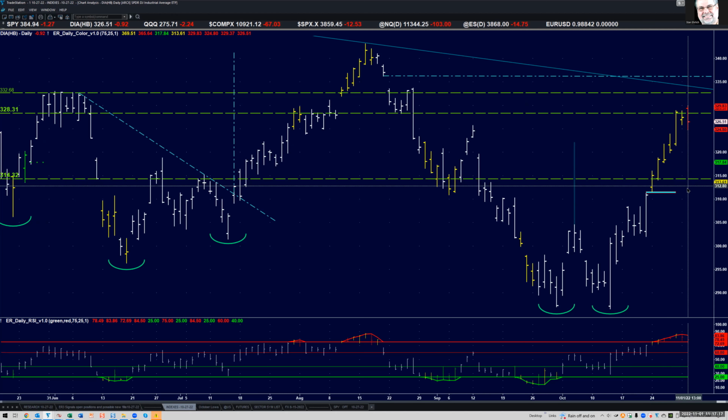Now, there is a gap to close from, guess what, 6.5 days ago. And it is down around 311.5. We are at 326.5 right now. So there's a chance that the market could come all the way back down to that gap and close it before it continues to trend higher. It's certainly something to watch and use as a gauge for both the Spider and the QQQs.